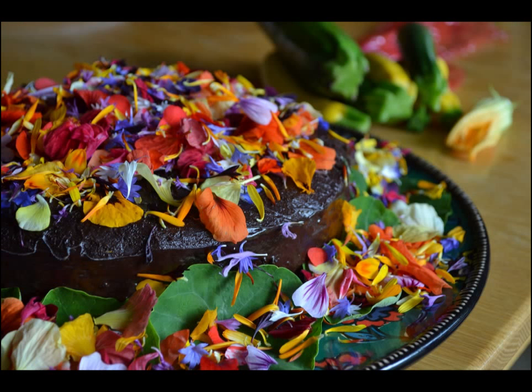Many edible flowers as well. You can incorporate them into your desserts, like this cake. We had a 25-year anniversary for an employee here, and so we had 25 different types of edible flowers that we put on our cake as well. You can see some nasturtium and cornflower, zebrina, quite a few vegetable flowers are on there as well.